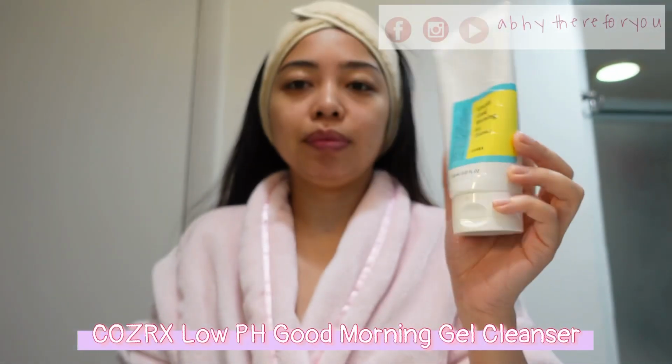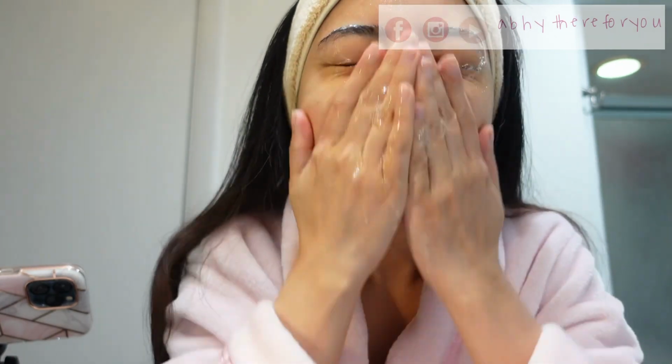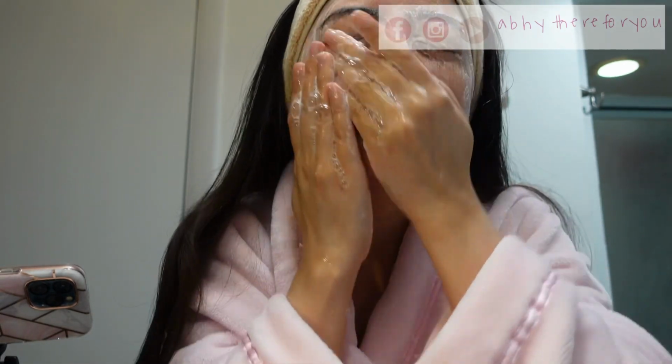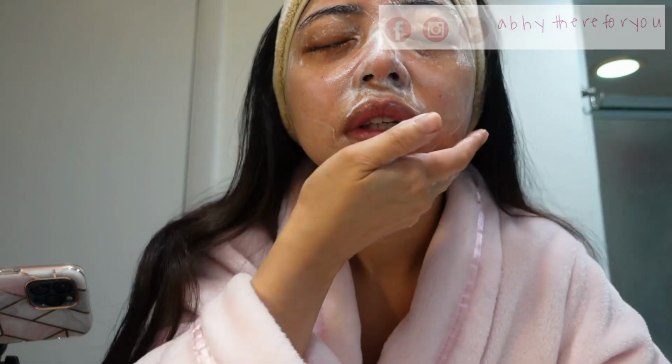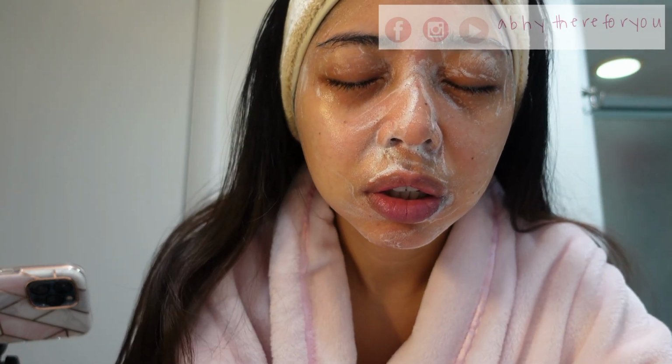First, I start by washing my face with this low pH Good Morning Cleanser by Cosrx. I love this because it is a super gentle cleanser and it doesn't leave my skin dry after every wash, as it consists of natural oil and purifying botanical ingredients and mild acids to gently cleanse your skin. You may also use this at night, as this is formulated to remove makeup and other oil-based residue with a pH of 5.